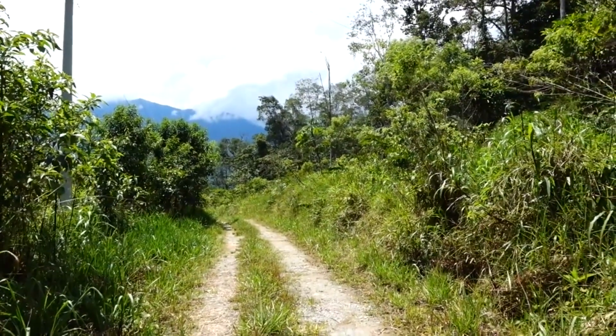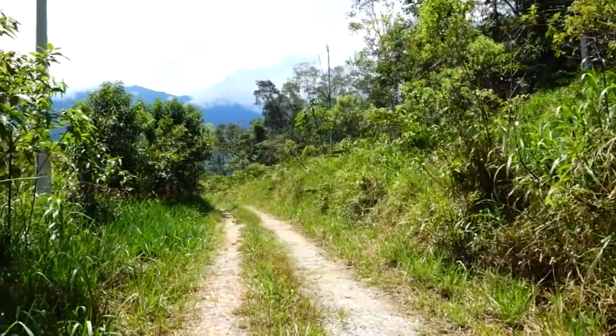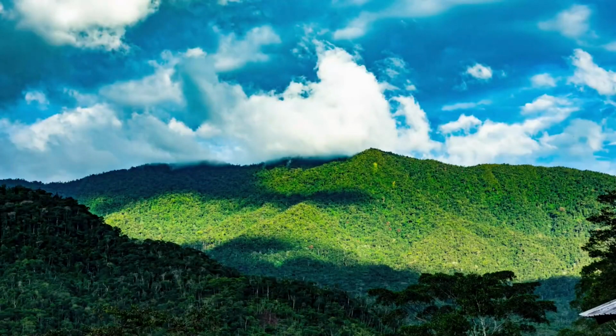Here we're facing, once again, down the driveway towards Terra Frutis. It's about a 5-minute walk from where we're standing right now, where Fruitarian Utopia in its totality is maybe 7 to 10-minute walk away from the Terra Frutis Community Center.